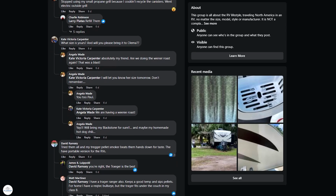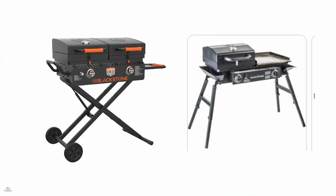That was affordable and easy to set up, but then you had those propane tanks, those canisters that you have to throw away. But the overall favorite, in my opinion, seemed to be the Blackstone griddles. People really like their Blackstones, and people were saying the flavor's great, easy cleanup, easy setup. So lots of opinions there, and if you're into grilling, you might want to check it out.